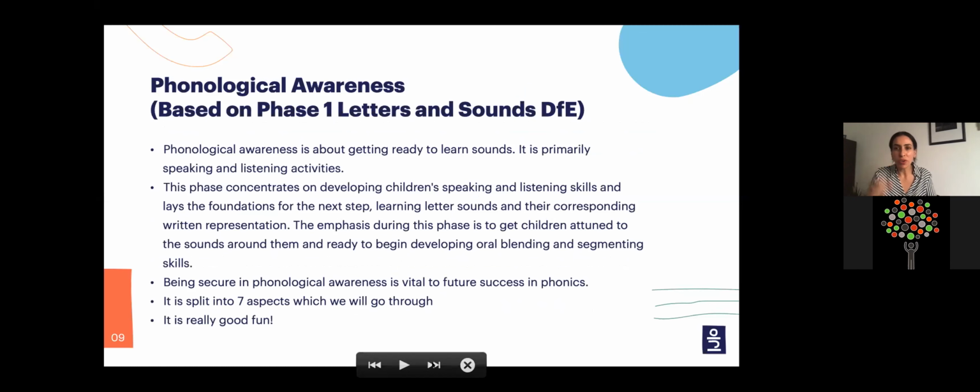So if we focus now on what phonological awareness is all about, we've spoken about what it is and why it's so important that we're starting it in the nursery setting. Now I'd like to go through the how. How do I do it in the nursery setting? How am I going to teach it?